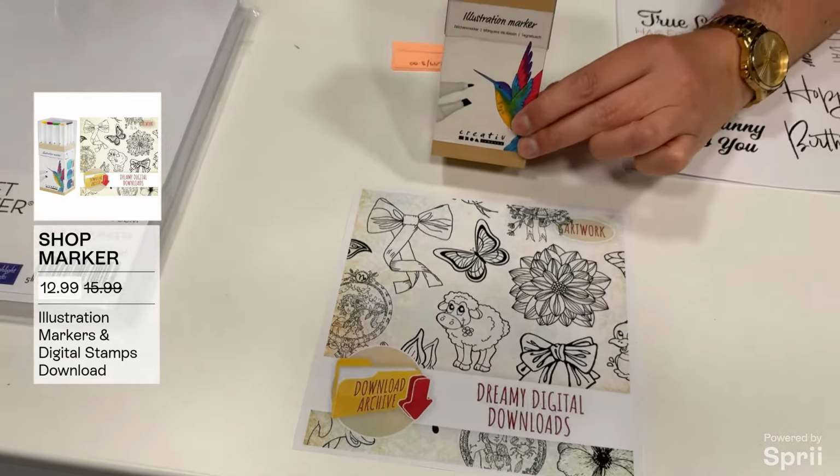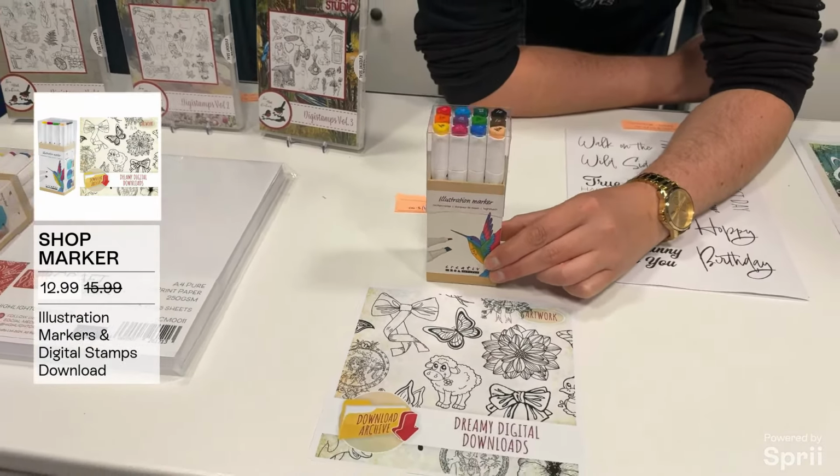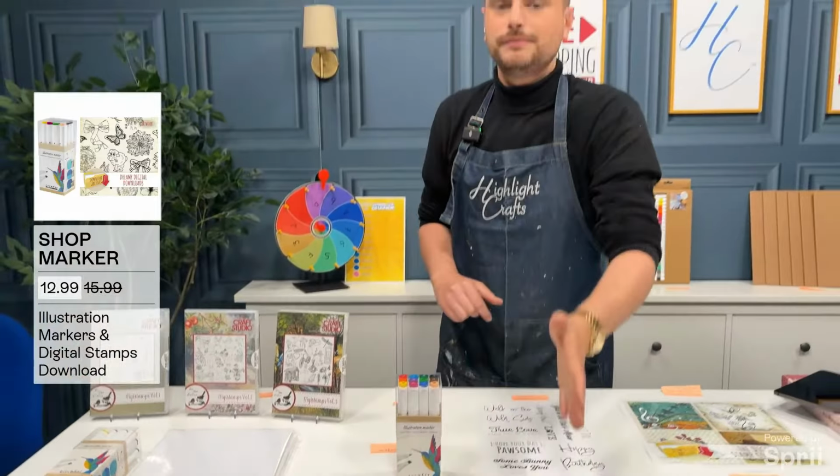And of course you do get those fabulous markers, which means for you on a crafty afternoon, if you don't want to go into too much, you don't want to get the whole stash out, but you just want to have some fun.